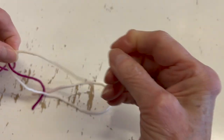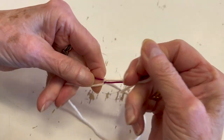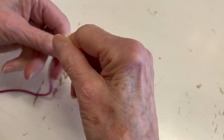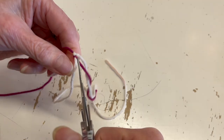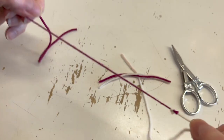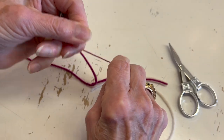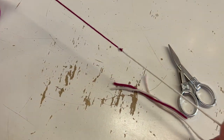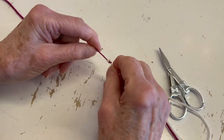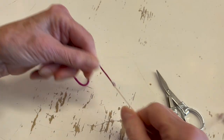And then you can trim this. Now, you would never want to do this in the middle of a row because you do end up with a bit of a knot. But that knot does not come undone. And then you can just trim it. So this is great at the end of a row. It's really good if you have a yarn like a silk or something, where you're afraid the weaving won't hold up. This will hold up. So that is a magic knot.